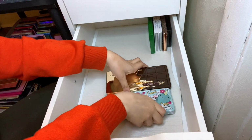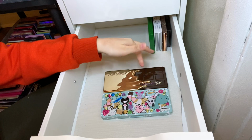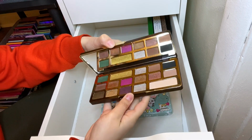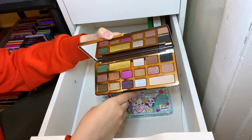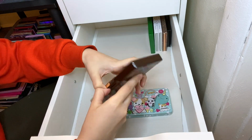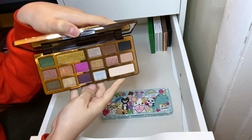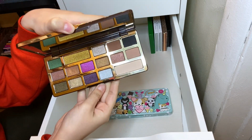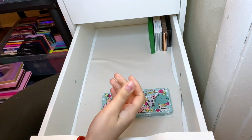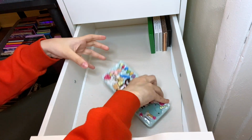Then we got some Too Faced palettes. I actually got the original Chocolate Bar palette, but this is the Chocolate Gold, and I'm definitely keeping all three of my bar palettes because I do really like them. This one smells so good too. It's mainly a shimmer palette, so if you don't need a shimmer palette, don't get it, but it is a really good shimmer palette.